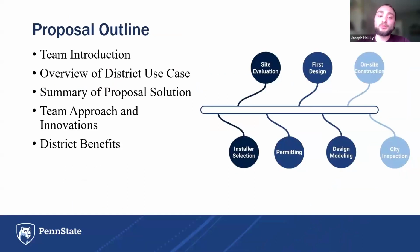Our comprehensive proposal aims to address our district's needs effectively. We will provide an overview of our district use case and team background. The team will then present our approach and final solution from a design, financial, and development perspective, emphasizing the innovative aspects of our approach. We will conclude by outlining our proposal's benefits to the district.